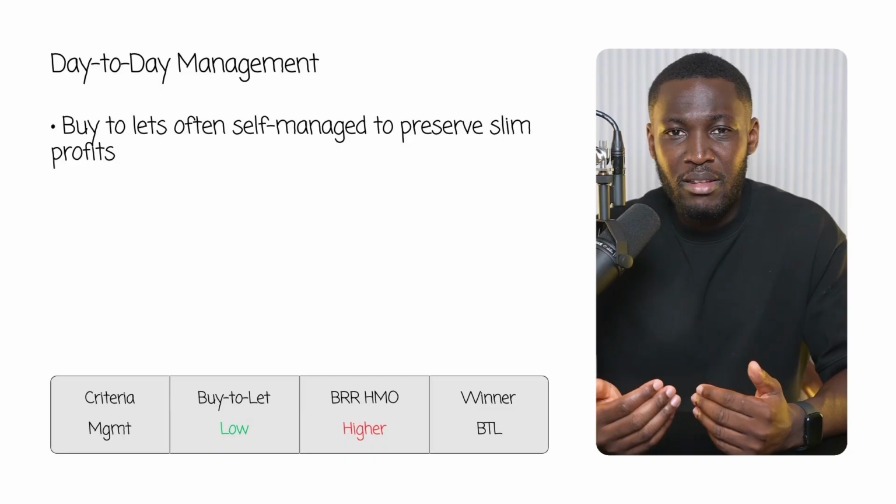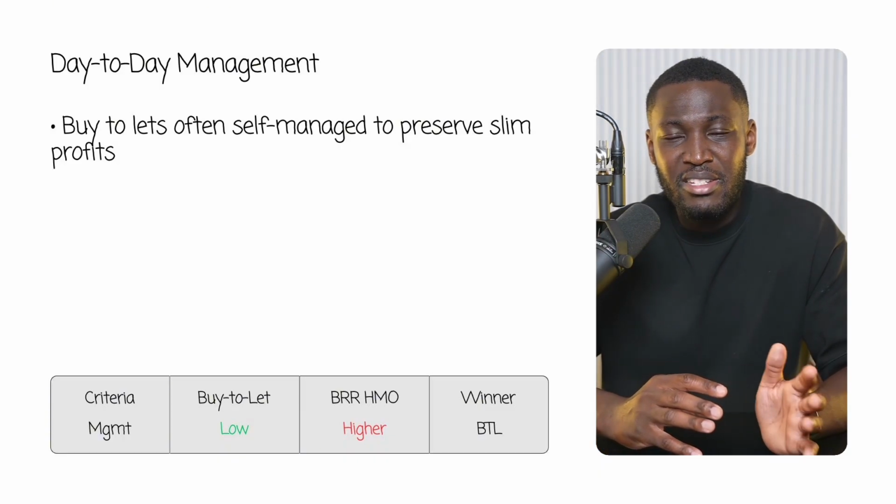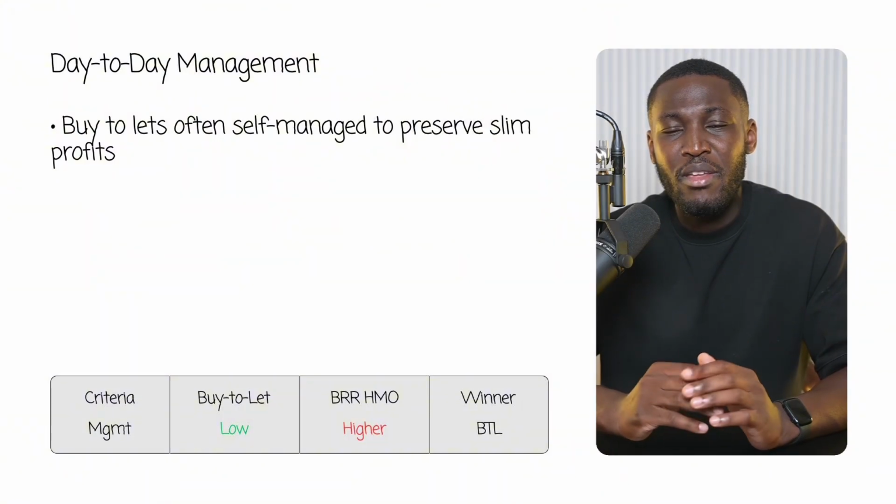If they're capable and if they can find the tenants, they'll find the tenants for themselves and save the cost of having an agency vet tenants and place the tenants for their buy-to-lets.